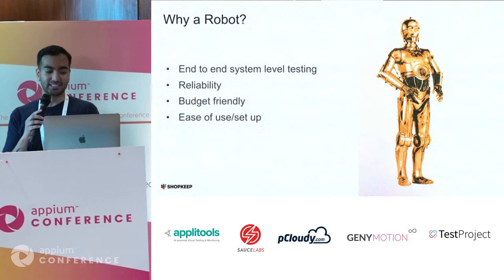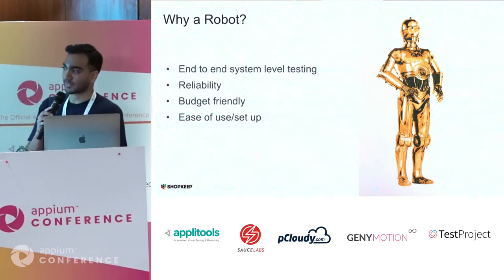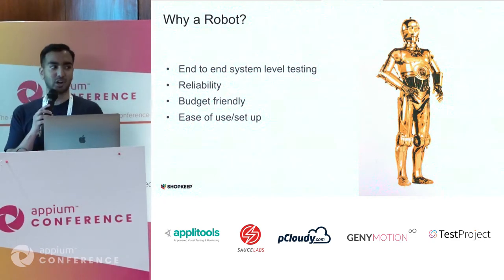And we wanted it to be really easy to use and set up because we had different offices, and if this really took off, we wanted to be able to replicate it in each place. So every QA team would have their own robot.